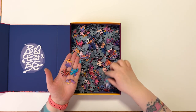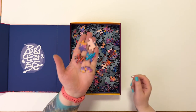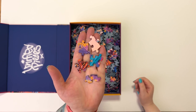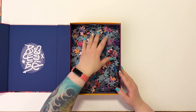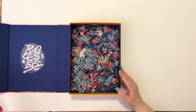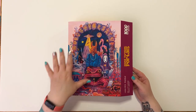Let's see what fun shapes I can find. It's quite a lot of interesting ones. Whoop. So yeah, we have quite a lot of funky pieces as well. I think that's going to make this puzzle quite interesting and fun to put together. And hopefully, because there are so many different unique shapes, that might reduce the chances of having false fits. I mean, this puzzle image has a lot going on in it anyway.